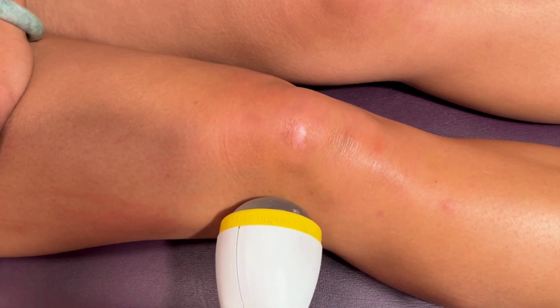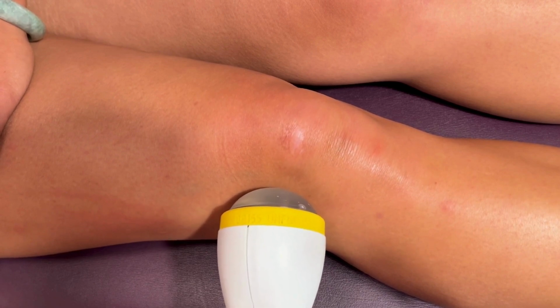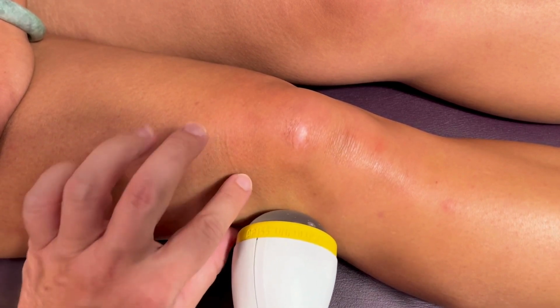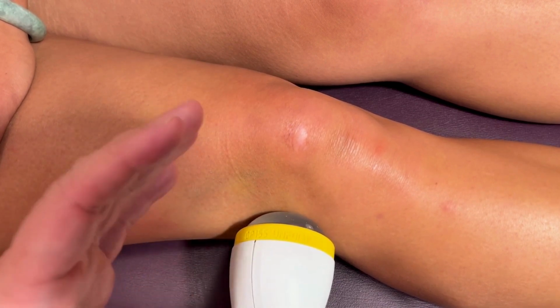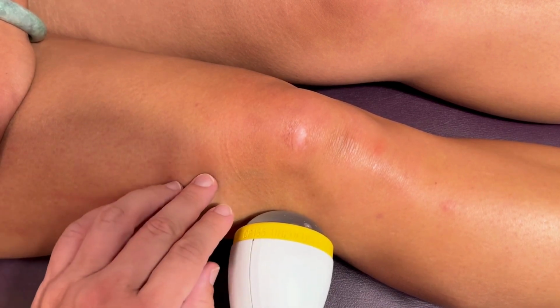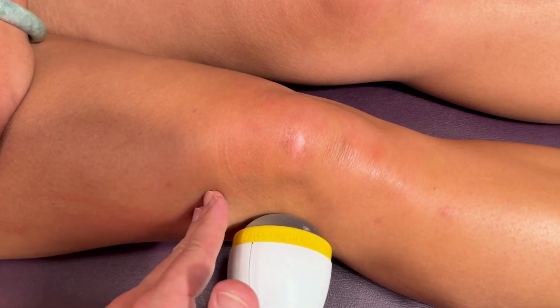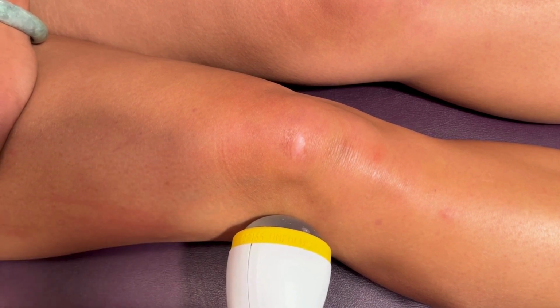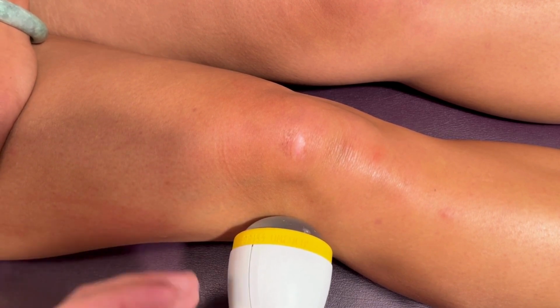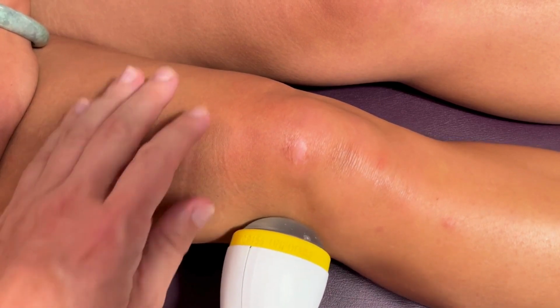But what's really cool about shockwave therapy is that not only do you get pain reduction, but it also improves blood flow to these areas that have very poor blood flow or vascularization. And the best part is that it recruits your body's own stem cells to heal and fix the injured, damaged tissue. So it's not just a Band-Aid type effect where you feel better for a couple of days and then the pain comes back. We're actually regenerating, healing and fixing the damaged tissue that's causing the pain in the first place.